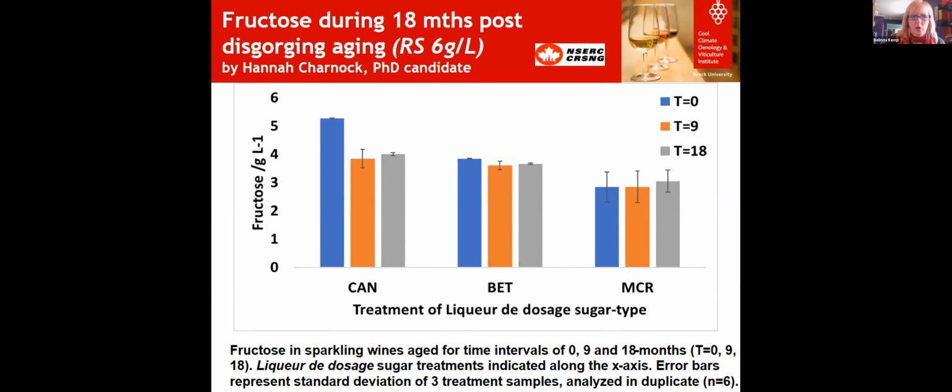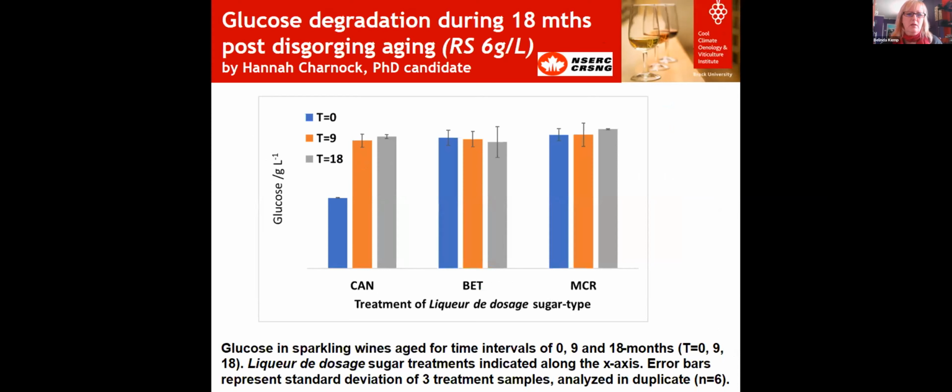Now have a look at glucose. This is just glucose, and this is suggesting that actually cane sugar has more glucose and beet sugar has less. But we're going to go back and analyze all the sucrose at the beginning on day 0 of bottling, and check and see what's happening with the sucrose levels, because it might be that the sucrose breaks into glucose and fructose differently at different times or slowly in beet sugar.